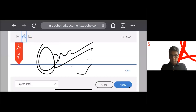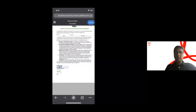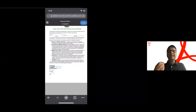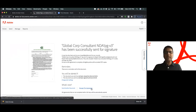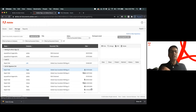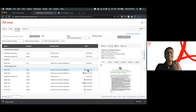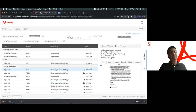So let us go ahead and do this, say apply. And I'm not going to finish this right now, but I want you to see, as the person who sent this document, what is his experience? So I'm getting into my desktop here and I'm just going to show you manage this agreement. So today we are on the 27th of July. This is the document that is out for signature. You see, it is not getting signed as yet because I haven't signed it.